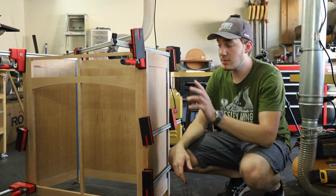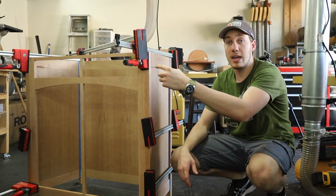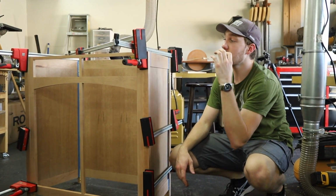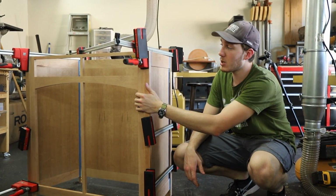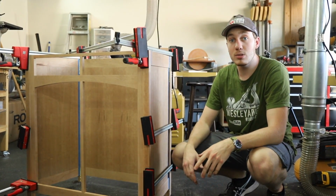So in the second part of this build, we are going to be working on the door fronts as well as the drawers. And the drawers are going to be pretty nice because they're going to have continuous grain, and the doors are going to be cool because they're going to follow the same arc that the cabinet has. So there's a lot to look forward to in the second part.